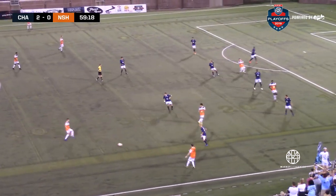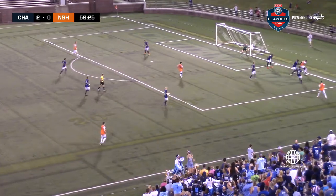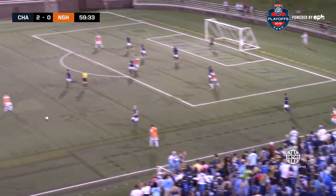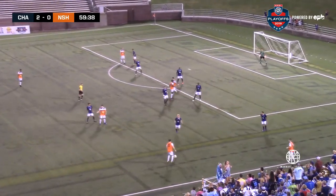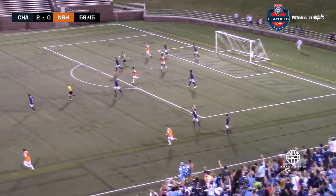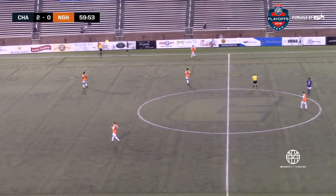Pass to Sasano to try and spread out Chattanooga. A chance for Nashville, but outnumbered. Good play there. Trying to make something happen. I mean, that's what you want to do when you have more numbers, is spread out the defense. Exactly. Keep passing, keep the ball moving, and wait for a gap to appear. Good cross. D'Amico right on top of it.